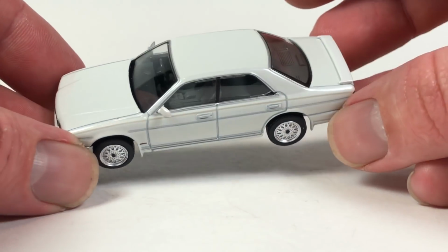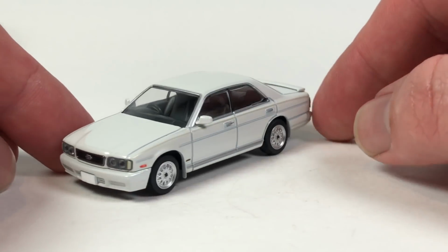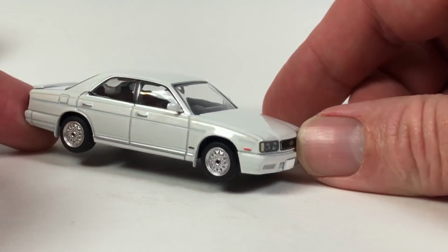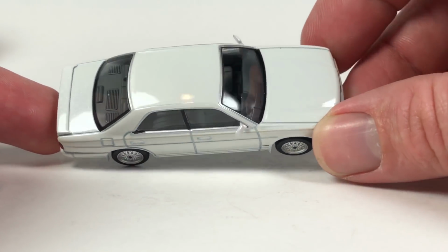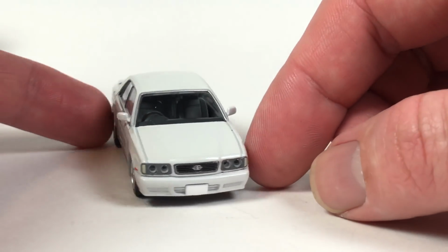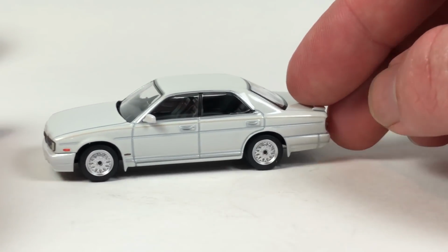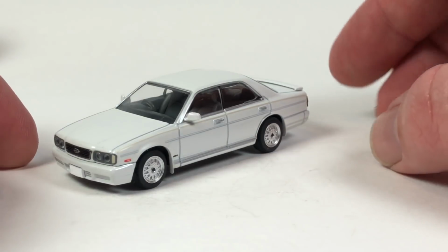So this is one that I would have passed up completely. I did pass it up because I probably ordered something from this release. But now having the car in my hands, it looks quite nice. This might be one that you can actually get fairly reasonable too. It's not going to be an expensive car. And it might be boring to a lot of you, but I think it's pretty cool.